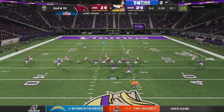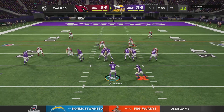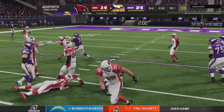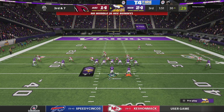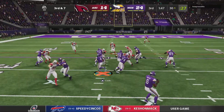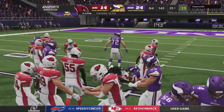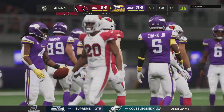2nd and 10 here as we sit in the third quarter of this divisional round matchup. From the gun, it's a give to Cook. Down to the 30 after a gain of 3. In danger of squandering their great field position as they come up on a 3rd and 7. Again, it's Cook, and his bid for the 1st down comes up short as he's tackled at the 25. Call it a gain of 5.